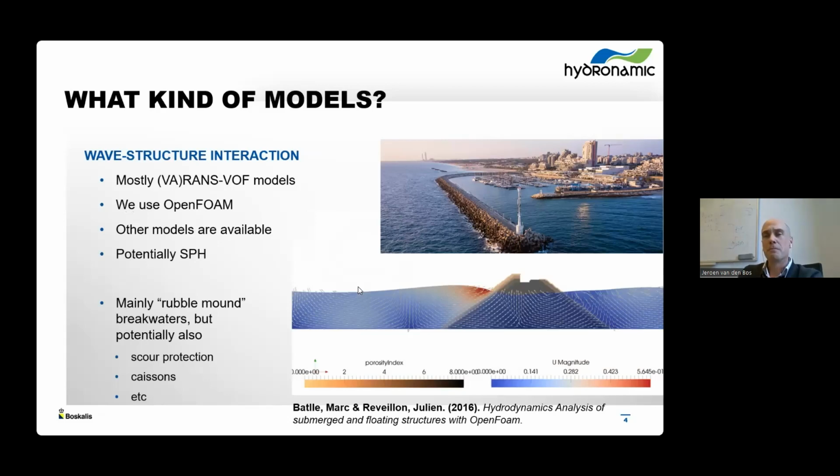So what kind of models am I talking about? There are, of course, lots of numerical models, CFD models out there. In my talk, I'd like to narrow it down to this type of breakwater design models. Suppose the waves are coming in, in this case from the left side of the picture, and crashing onto the breakwater. We'd like to design that breakwater. We don't know what size of armor unit, how high it should be, etc. So there are computer models out there that can actually help you in that process.